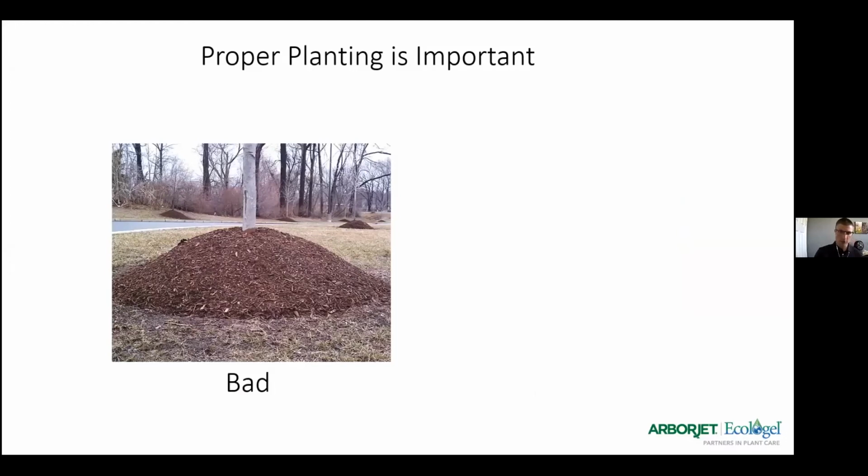There's the volcano mulch, the infamous volcano mulch. I'm not sure when, where, or how this trend got started, but it has caught on, and it's like people are asking for it now. That's how they think it's supposed to look.